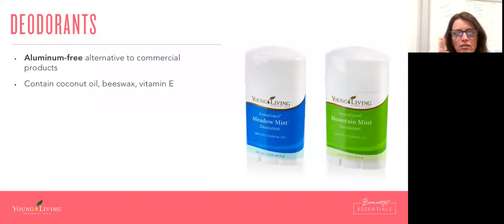Fantastic. I find that if you put too much on, it can be a little bit overstimulating, especially the first few times that you use it, so just be very light on. And if you are a busy, active person, you might need to reapply throughout the day. That's just the nature of deodorants that don't have antiperspirants in them.